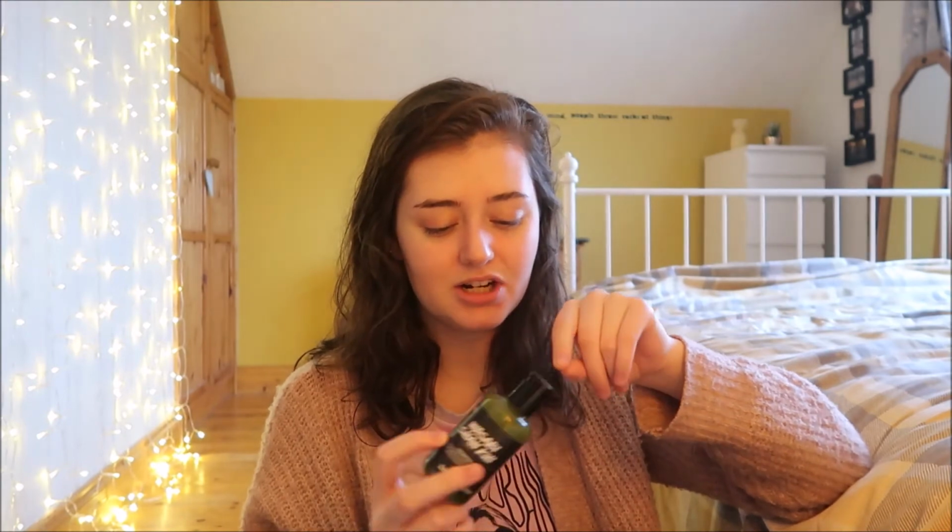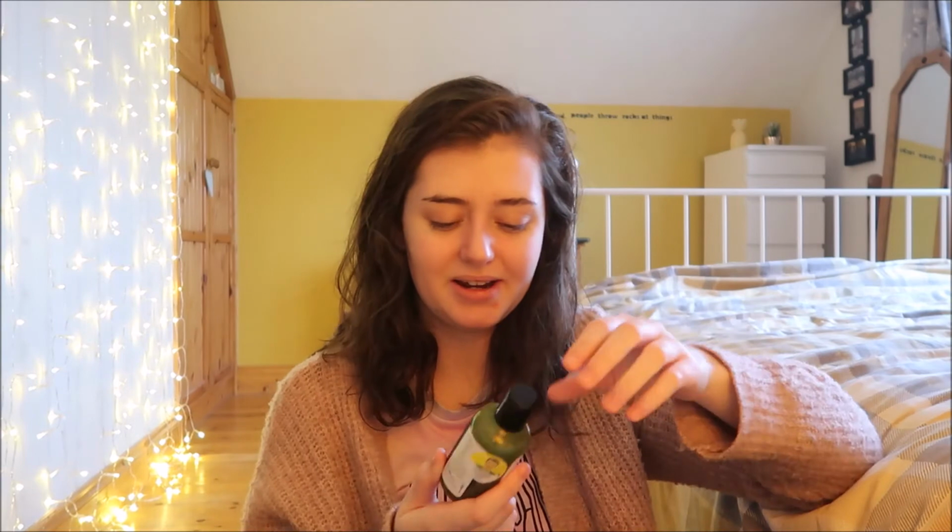I think it's so refreshing and it smells really nice. I get compliments on the smell of my hair after I wash it with this, so that's a plus. But for thickening my hair, I don't think it thickens my hair. I don't know why it would thicken your hair, but I think it does grow your hair a little bit, so that's pretty good. I can't really compare it to any of the solid shampoos because it has a different texture to all of them.